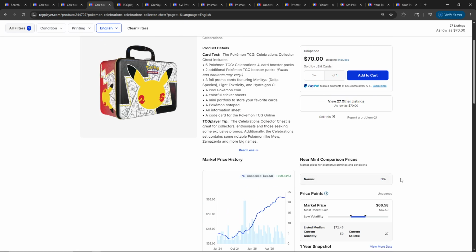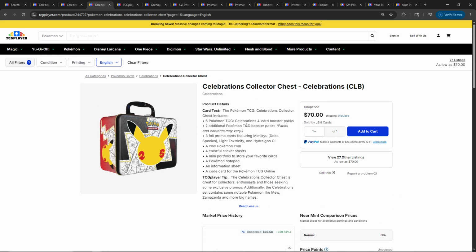Everyone's going to go for the Pokemon Center ETB, but a lot of people don't really know about this stuff, right? It's unique. It's different. It's cool. If I see this at a card show, I'll be like, yo, dude, that's really cool. I didn't see that at all. I just see ETBs. Like, that's a little bit different.